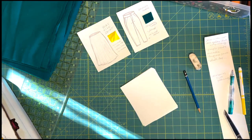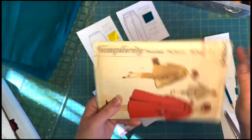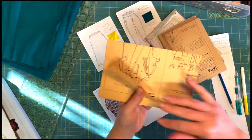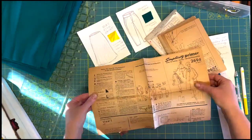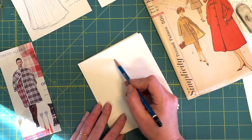For the blue coat, I had a magazine clipping and a vintage pattern to use for inspiration. But the limiting thing about looking at static images like these is that we don't get a sense for how the garment will move when worn.